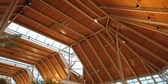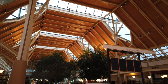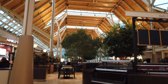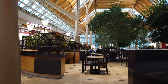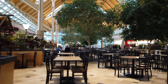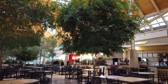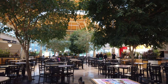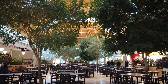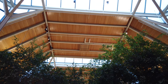Now this is the food court. It's probably one of the best looking food courts you're going to see. Yeah, this place is absolutely gorgeous. It is a really, really nice looking food court. They got all these live plants still. I absolutely love the trees in this place, growing right out of the floor. The trees are just gorgeous. With the wood grain and the skylights, it's like, wow. Yeah, it's freaking cool.